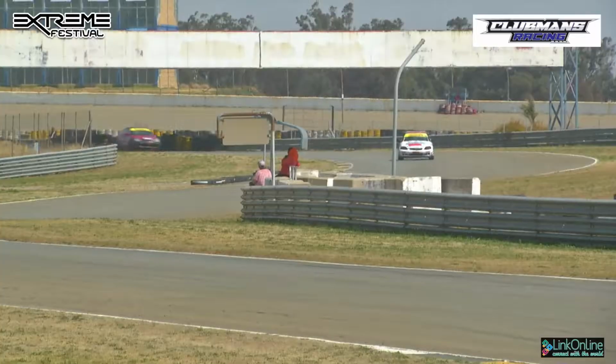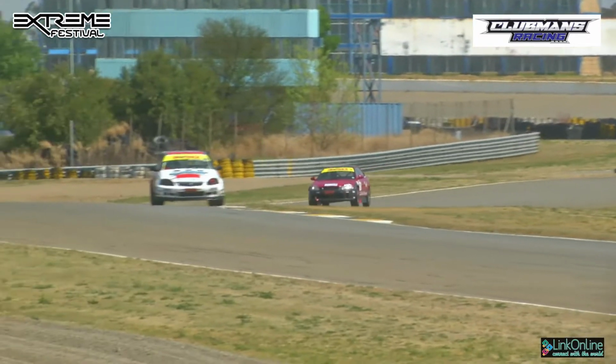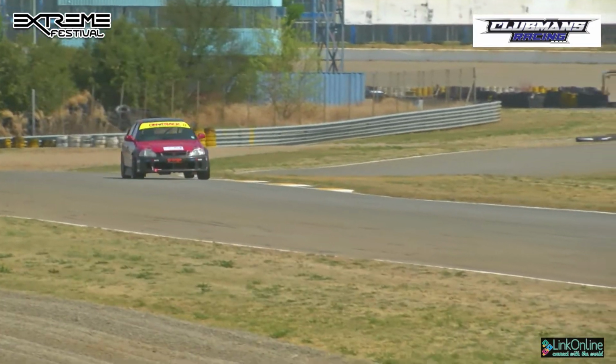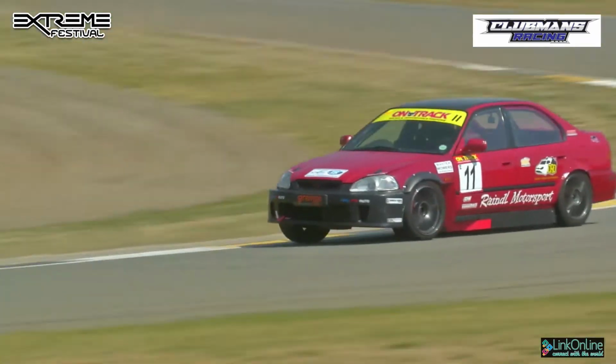Dwayne Brown standing on the sideline there watching the rest of the cars go flying past. It's probably the worst place to be in a race, standing watching the other guys out there still participating, still circulating in anger.